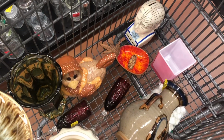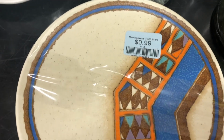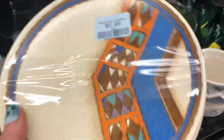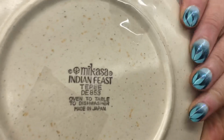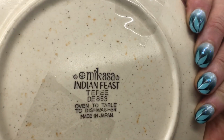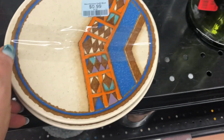Let me wiggle it in here. I'll be back. I'm gonna get these. I tried to find more with it. These are 99 cents for 2 of them. This is the one Mikasa pattern I really do like. And it's called Indian Feast. Made in Japan. I think I will get those.